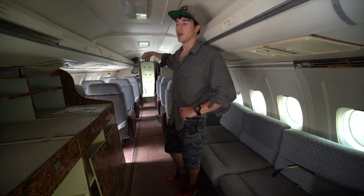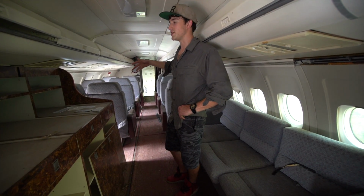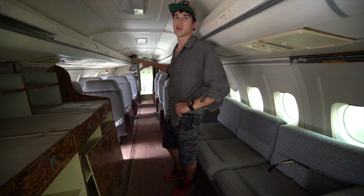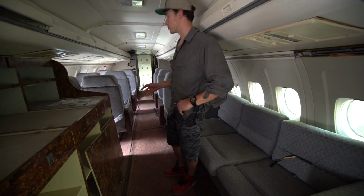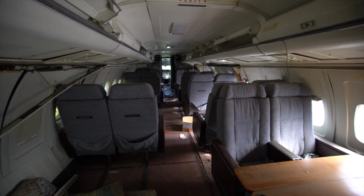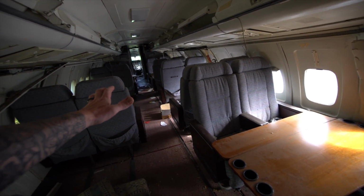vertical stabilizer. And Rotec is a company, it's not an airline. So my guess is the airline sold it to this private company who used it as their corporate jet. So the last purpose of this airplane, I think, was corporate. It definitely didn't look like your run-of-the-mill commercial airliner with all this luxury seating here. I would much rather be in this than the plane I'm going to fly home on tomorrow.